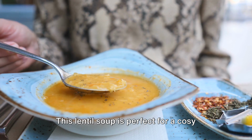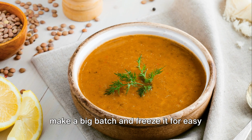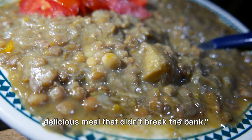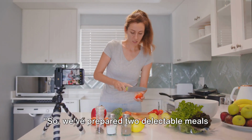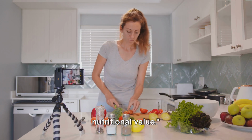This lentil soup is perfect for a cozy dinner on a chilly evening, or you can make a big batch and freeze it for easy meals later on. There you have it, another healthy, delicious meal that didn't break the bank. So, we've prepared 2 delectable meals that are easy on the pocket and high in nutritional value.